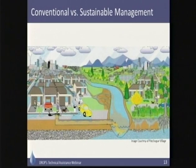For those of you that enjoy cartoons, this is kind of the similar situation where we have the case on the left showing kind of a typical more urban condition, and then on the right is looking at ways to introduce more landscape and get water moving in a more natural condition.